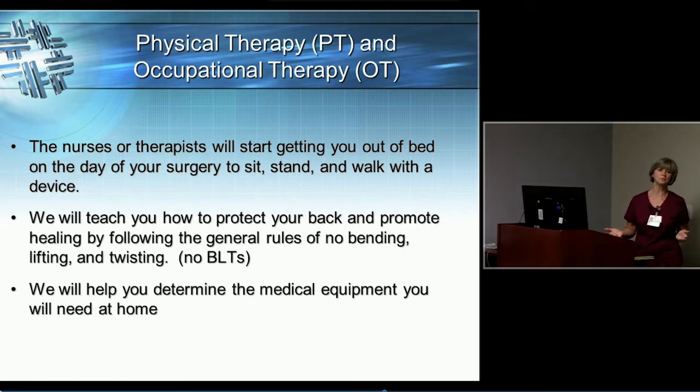You're still allowed to move. You're still allowed to function at home, but if you avoid those extreme movements, you're going to be safer, you're going to have less pain, and you just heal better. So we say this is no BLT. It's an easy way to remember it. No bending, lifting, twisting. No BLT. So we make sure and teach you that and make sure you know that by the time you go home.